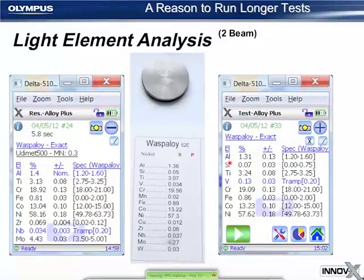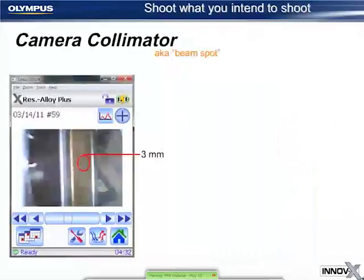And I've got actually a reading here that shows the aluminum at 1.3%, and it's pretty close to what the aluminum is in the sample. It's a nice result. So if you want to measure it, you can run longer. If you just want a heads up, the system will let you know that you should expect it.